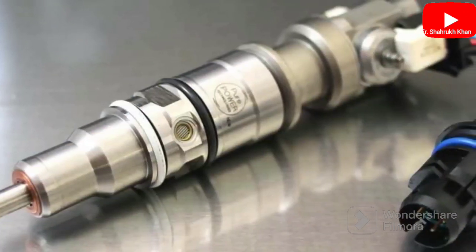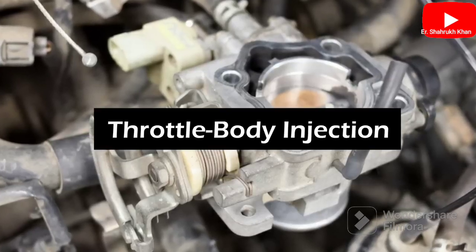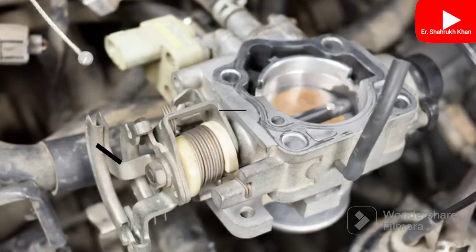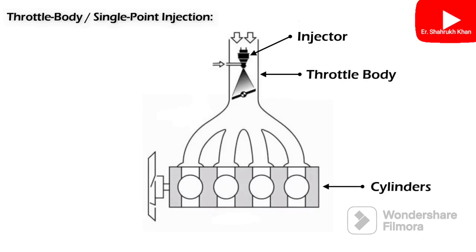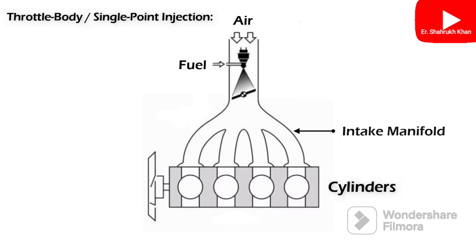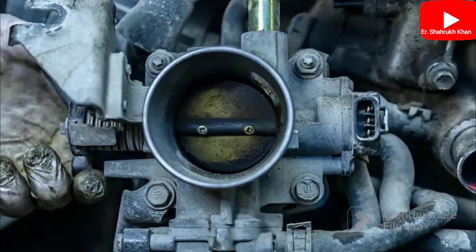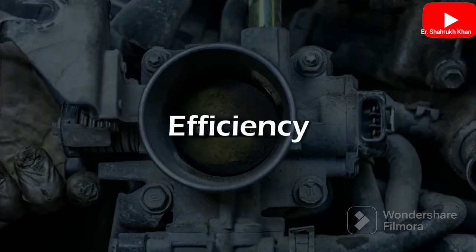Now let's take a look at different types of fuel injection systems, starting with the throttle body injection system. It is also known as single-point injection, because it uses a single injector located in the throttle body to deliver fuel to all cylinders. In single-point injection, the fuel is injected into the throttle body and then mixed with air as it passes through the intake manifold and into the cylinders. It was commonly used in older vehicles and is now less common due to its limited precision and efficiency.